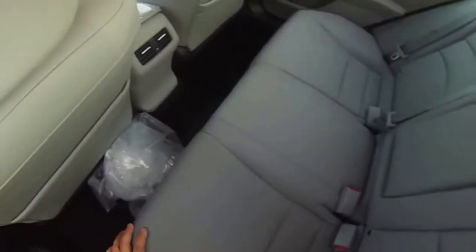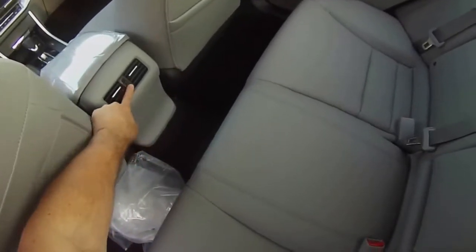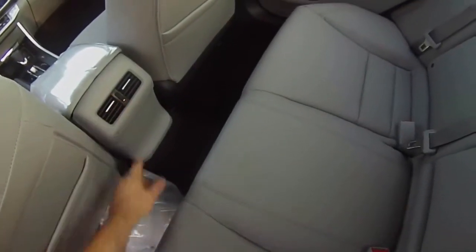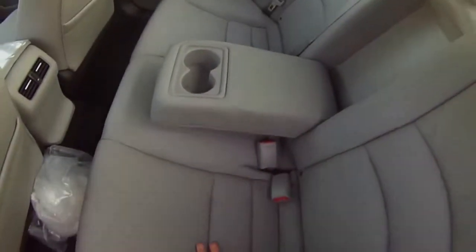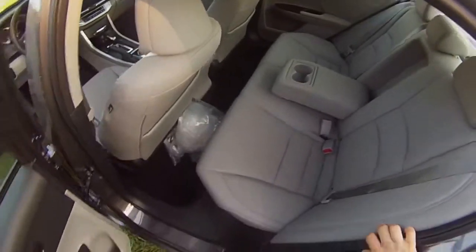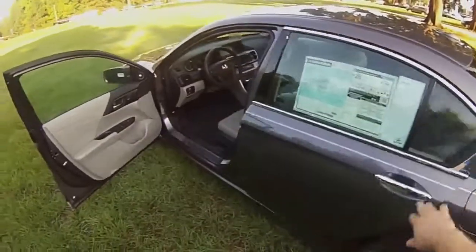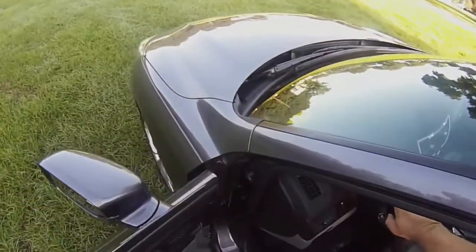You have air conditioning vents in the back of the vehicle, as you can notice right here. The backseat occupants can change the flow rate that they want, as well as the direction. And then you have an armrest. So, just for convenience for the people in the back. Simple. Now, let's get to the fun stuff. The fun stuff actually happens inside the car.